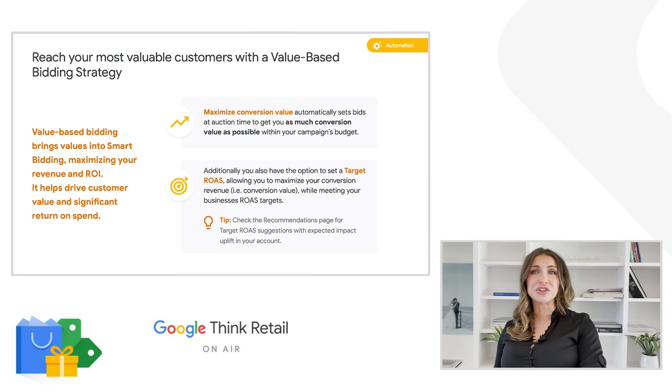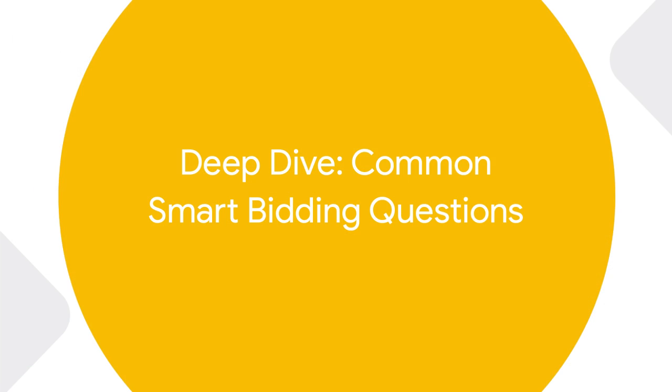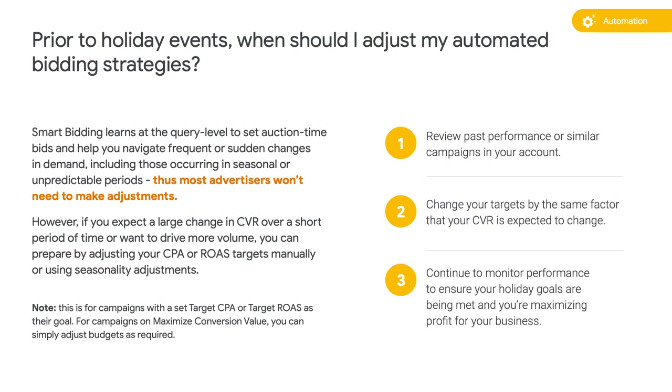Review your performance metrics and be willing to pivot. For example, significant shifts in conversion rate may require adjustments to your smart bidding targets. We'll talk more about this shortly. We know implementing and monitoring smart bidding can be challenging at times, so we'll spend the next few minutes tackling some of the common questions and pitfalls we heard from customers and agencies like yourself.